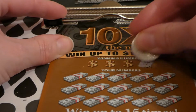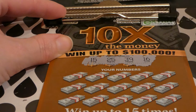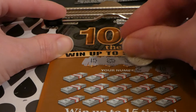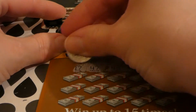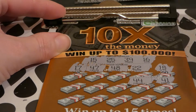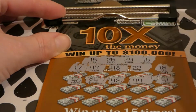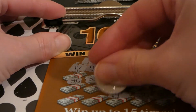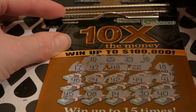So ticket number 2. Alright. Get that off. We're looking for 15, 25, 39, and 16. Eh. 18, 22, 48, 47, we don't have any 40s, 17, we have 16, 41, 44, we don't have any 40s, 42, we'll get all the 40s, won't we? 24, we have 25, 46. 40 with a 39. 30. 14 with a 15. 8. And 45.